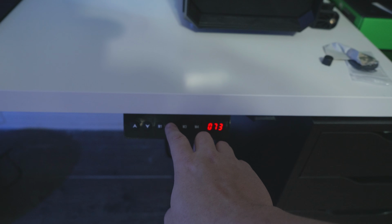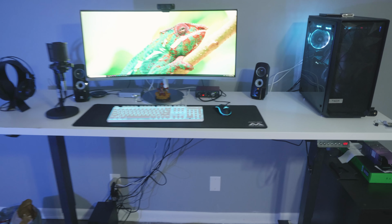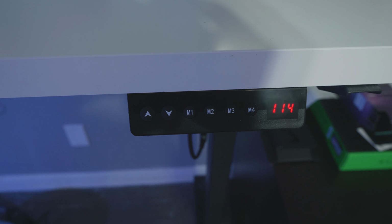But check this out. If I go ahead and push this button and go M2, oh yeah, baby. I can now stand and work, and that is pretty fantastic. And it's the same deal. You can just push the M1 if it decides to focus. There we go. Push M1, it'll go back down, but I'll leave it standing for now.